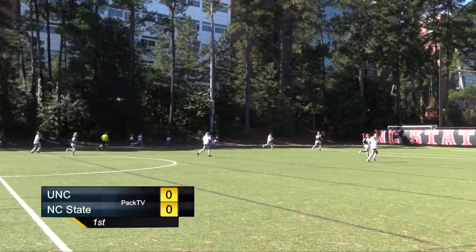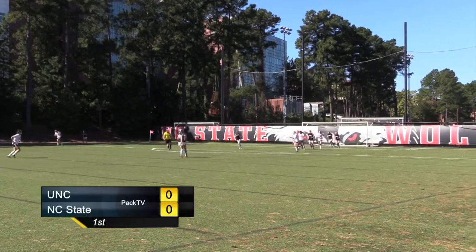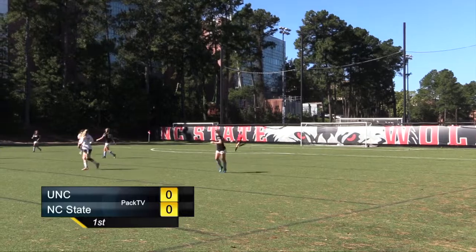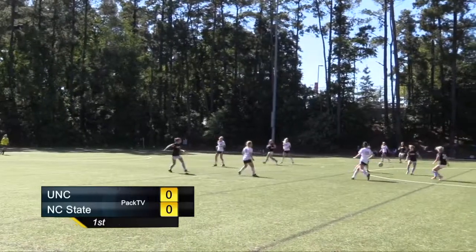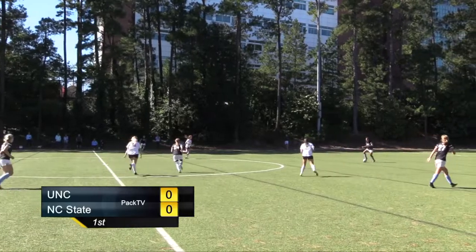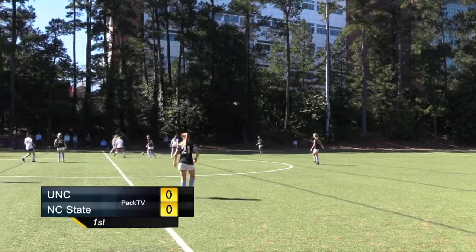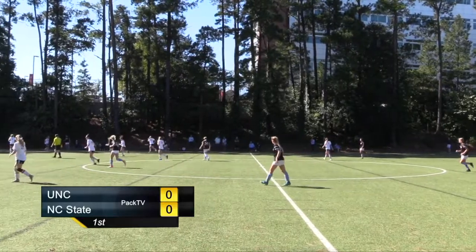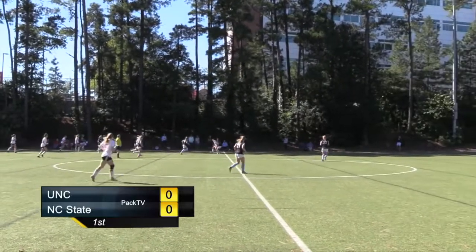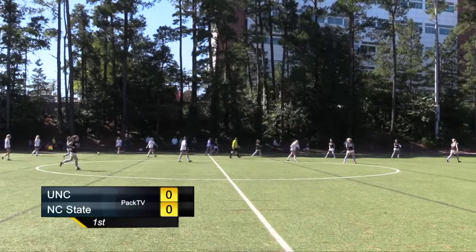Here we go. Now you see Reinhardt. Reinhardt puts it in the middle, and it's going to be grabbed by Walton. So Caroline Walton now forced to make a little bit of a save there. And Caroline is going to possess the ball in the back, move it to the far side. It's taken away by the Pack on the far side, pushing up the field. And she was taken down. So State will get a free kick at midfield here.